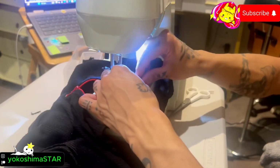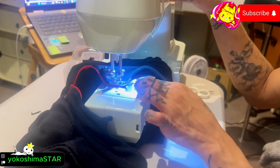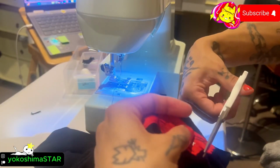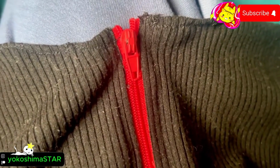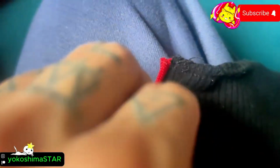I struggled a little bit with the sewing machine because I'm a beginner. The zipper was thicker than I expected, so I had to learn in the end that to make it easier for me to sew the zipper through the sewing machine, I can close it and put it through, and then I can open it again. That makes sense? You know, you learn new things as you go.